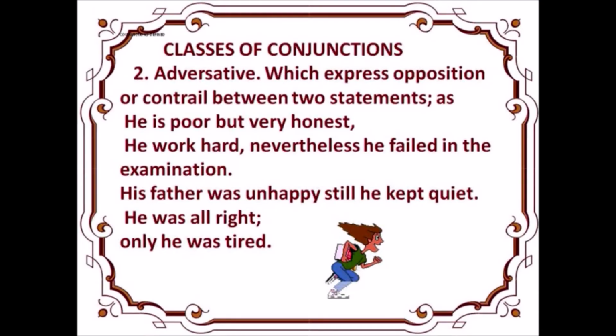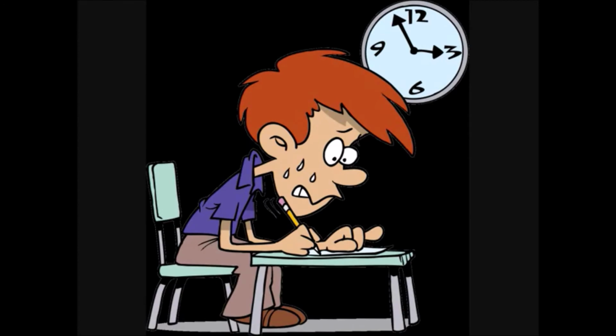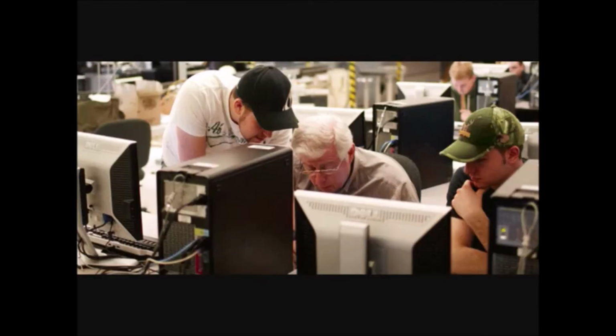Adversative, which express opposition or contrast between two statements, as he is poor but very honest. He worked hard, nevertheless he failed in the examination. His father was unhappy, still he kept quiet. He was all right, only he was tired.